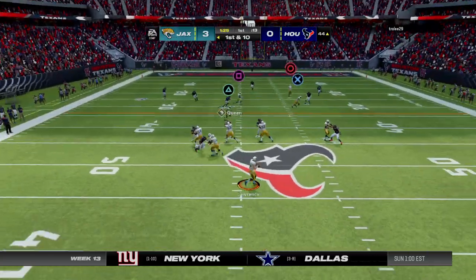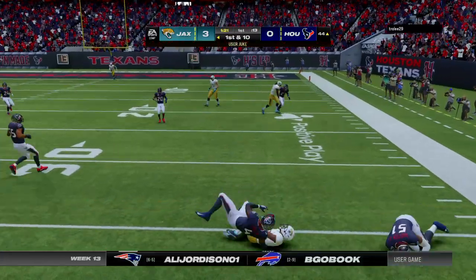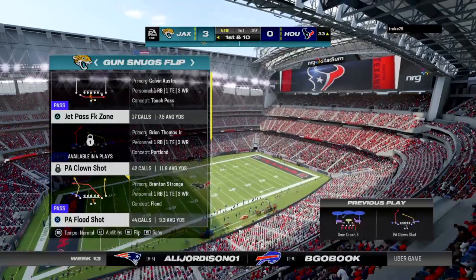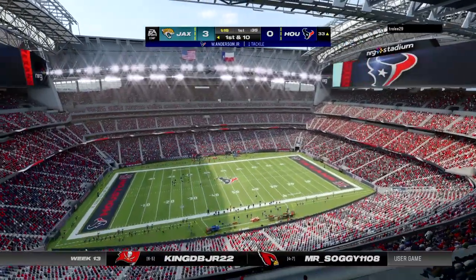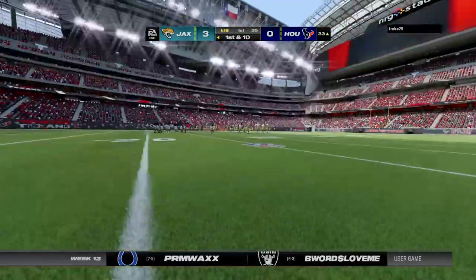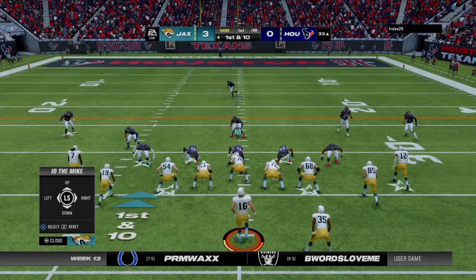They go play action now. Lawrence. He'll get this complete to Calvin Austin. And he gets this inside the 35-yard line. 11 yards there for Jacksonville and a 1st down as well. Doesn't matter whether it's a zone coverage or man coverage. The drag route can be effective when it's run well. So they'll come up 1st and 10 now from the 33.